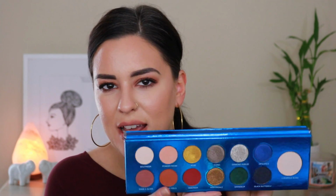I love this highlight shade. This just screams like New Year's Eve in the city to me, and I love this palette. I will definitely not be getting rid of it. The packaging, the formula, the shades, I am obsessed.